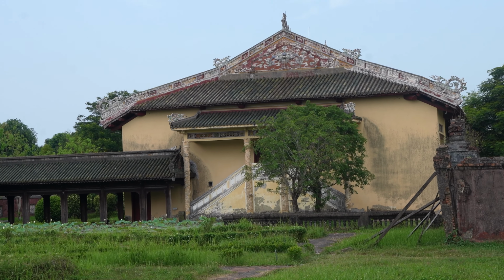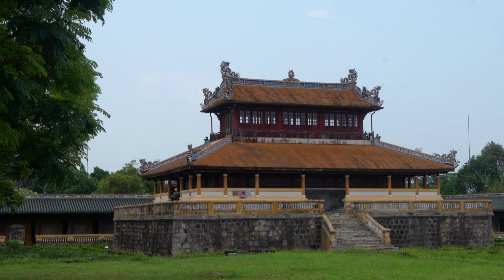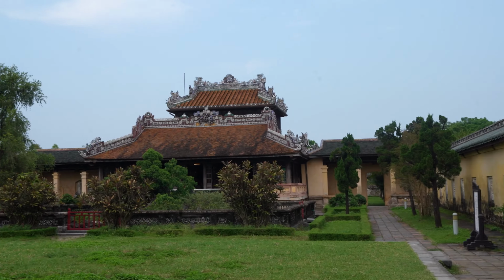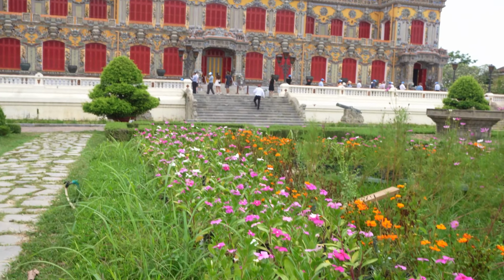This is the Royal Theater, and this is where the king would go to worship and meditate. The arts were so valued for the theater to be right here by where he goes to worship. There is so much to see on the grounds here. It is absolutely beautiful. And then we come to the actual palace, the residence of the final emperor of Vietnam, and it doesn't even look real. It is so incredible and bright and colorful.